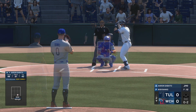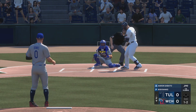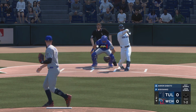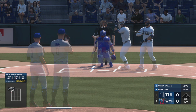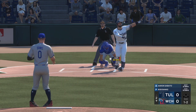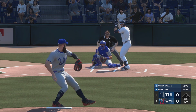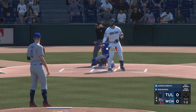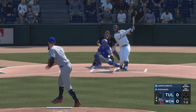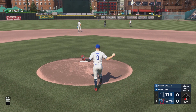Bouncing ball here, rolls foul. And here's the 0-2. Just missed. Great job to lay off that one on 0-2. Those big looping curves are very tempting. Here comes the 1-2 pitch. Punches that one away with 2 strikes. Out to center. Nieves gets there under it. 1 up, 1 down.